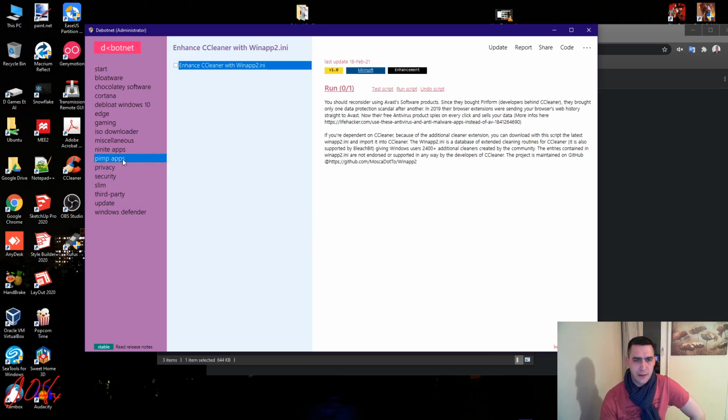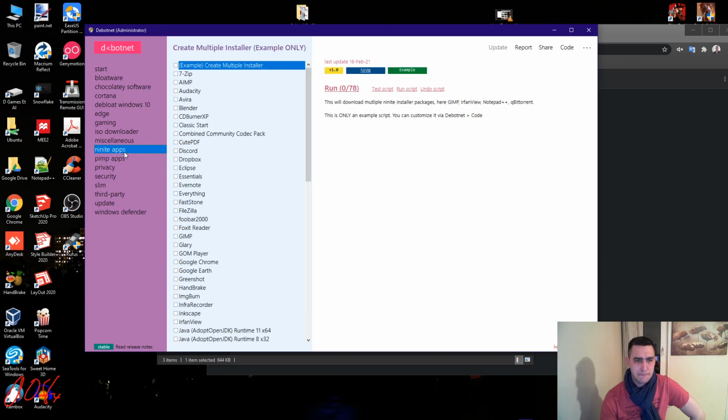Enhance Ccleaner with WinApp2. I don't know what that is, so I'm not doing it. Ninite apps. Ninite is a program that has a bunch of apps built in that you can install all at once. I'm not changing any of those things because these are not typical Windows things. These are things that are like extra that I would have manually installed, so I would not mess with Ninite stuff.